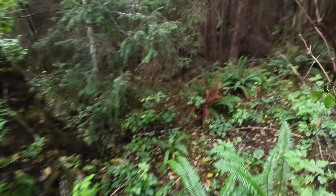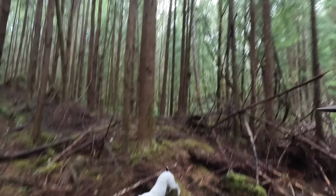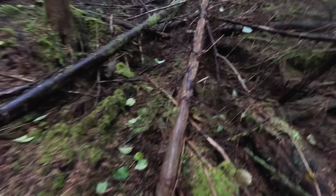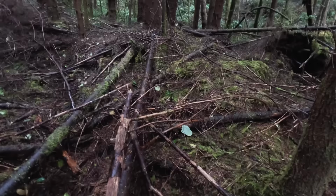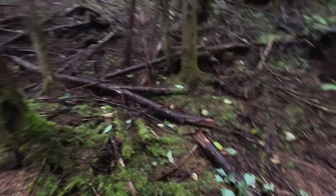Spot number two. Here we go. This is looking real good. This looks a little better even. It's got a little bit more feed for the mushrooms. More of these younger trees falling over. They like to grow in between and all intertwined in the sticks usually. So this could be a good spot.